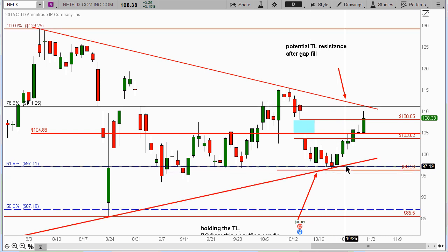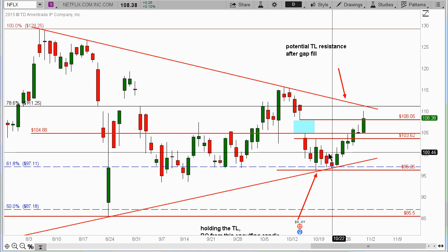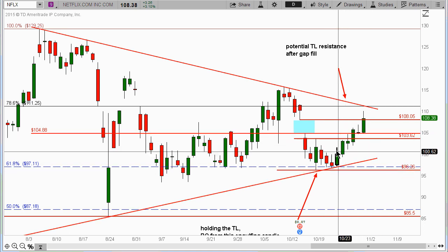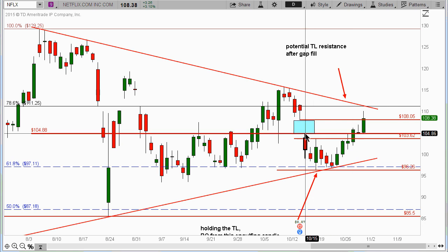Netflix was very interesting for us in the last week or so. We were talking about bouncing off this trend line and also the engulfing candle here, setting up this coil. So there are a lot of entry points to play this one, but the key thing was, as it was moving up, we were looking for a break of this engulfing candle high, which is this 103.62. Then when it broke that, we were looking for it to come up to this pivot point on the gap entry point, right?